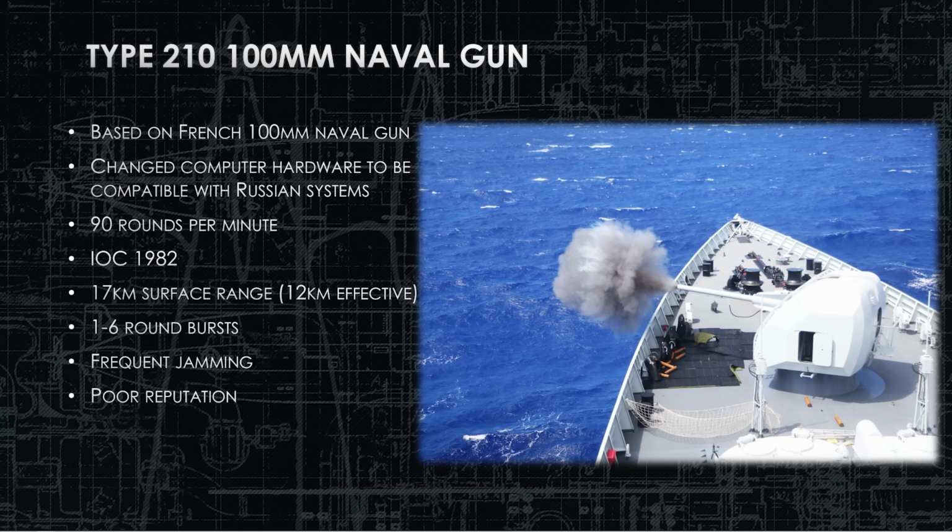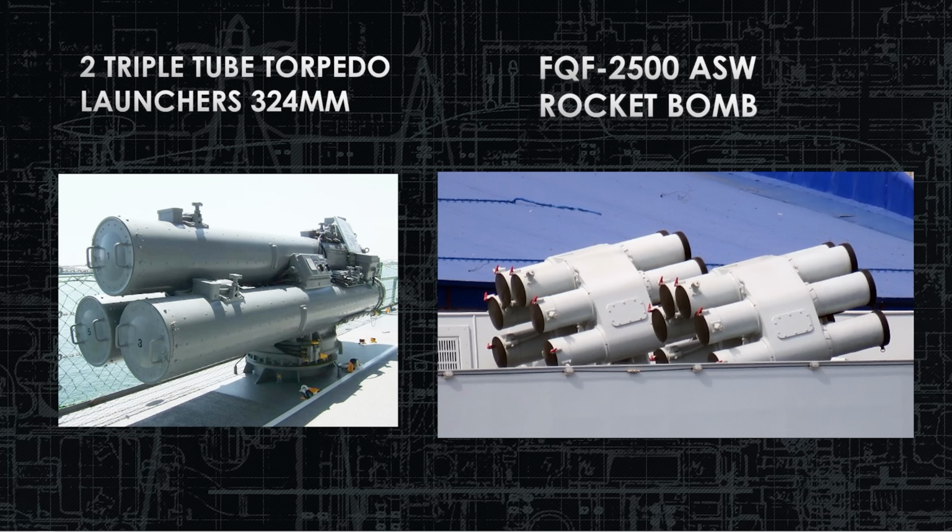It does have different modes of single fire, and then it can individually select 2-round burst, 3-round burst, all the way up to 6-round burst. So that's interesting. And it has a poor reputation among naval communities because of its jamming problem. If they would get that fixed, then it would be okay.